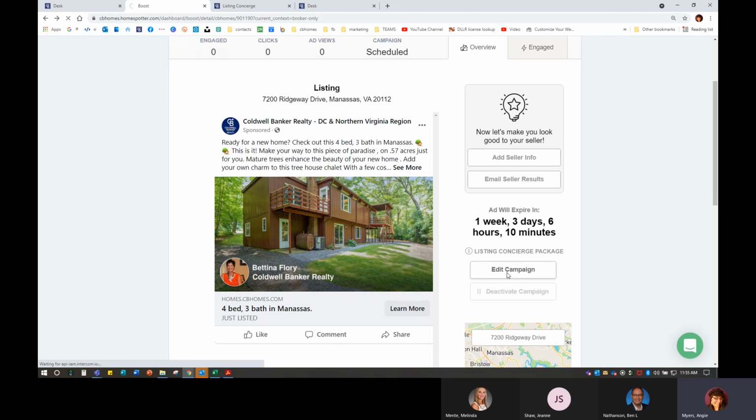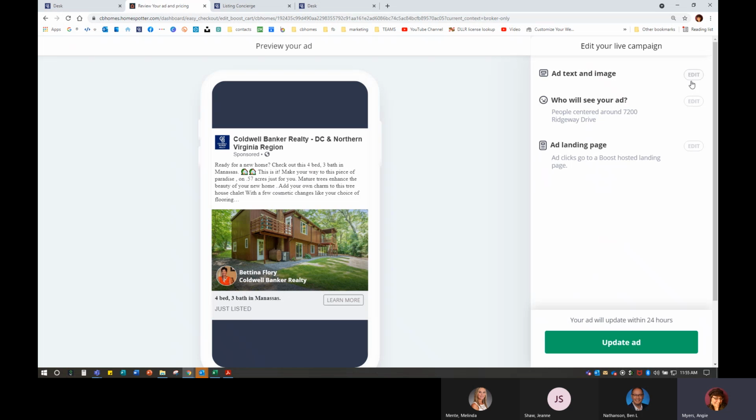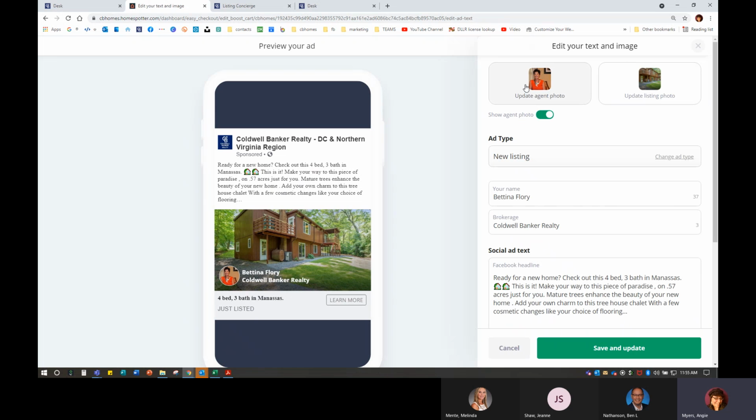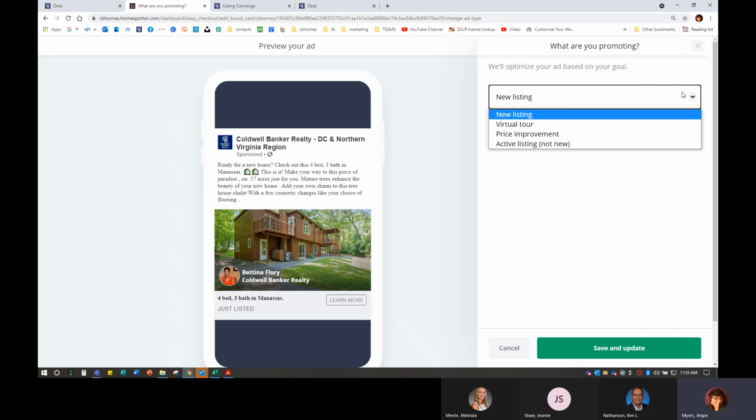You can also edit the campaign here. Excuse me. So again, I like to have full control over my marketing. I can edit the ad image or the text here. So I'm going to leave my photo there. It is a new listing. Maybe it's a price improvement, or it's an active listing, but it's not new. Here, I'm just going to leave it as a new listing.